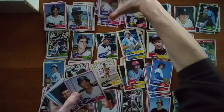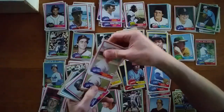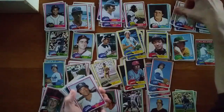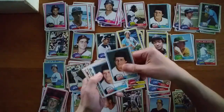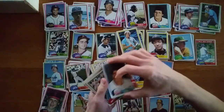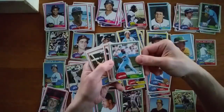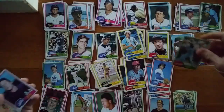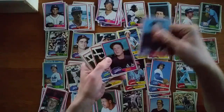I've messed something up. I put the Red Sox on top of the Yankees. That is a terrible faux pas, not a Freudian slip. I'm not a Red Sox fan at all. Anyway, Gary Maddox, great center fielder for the Phillies. So it looks like we have all teams covered here.